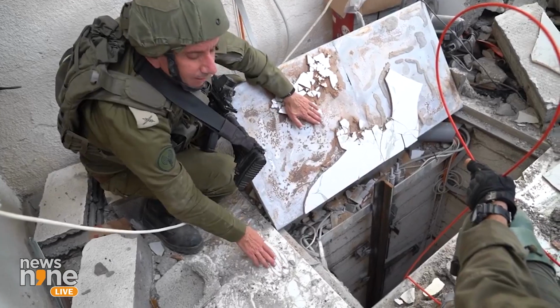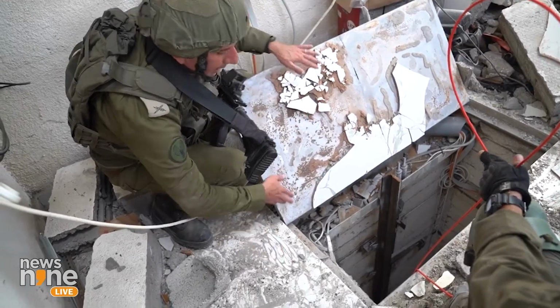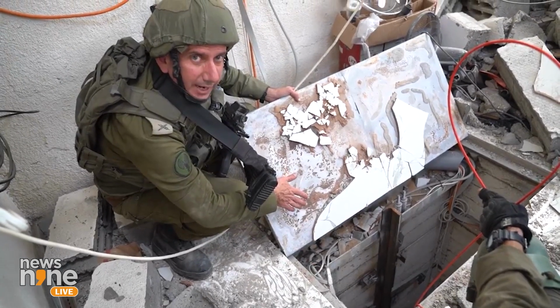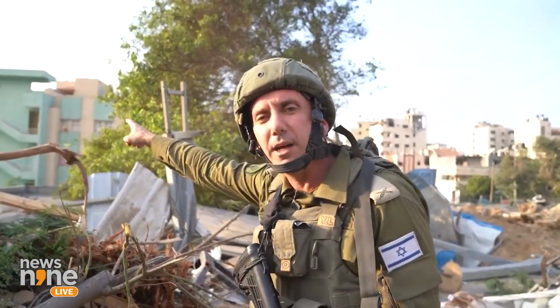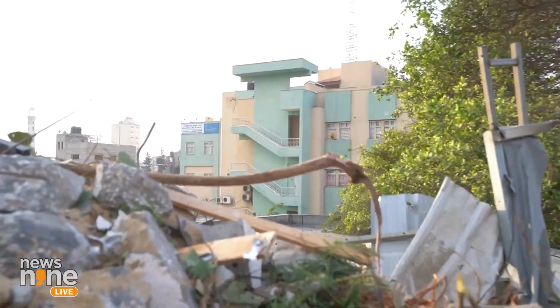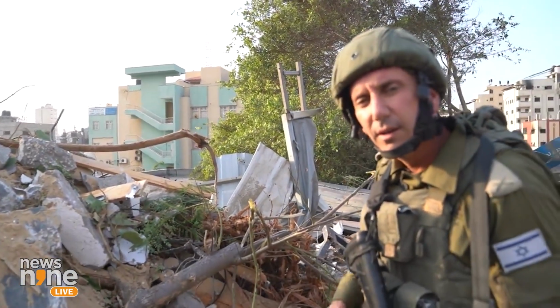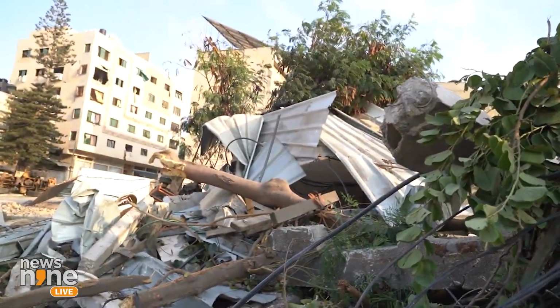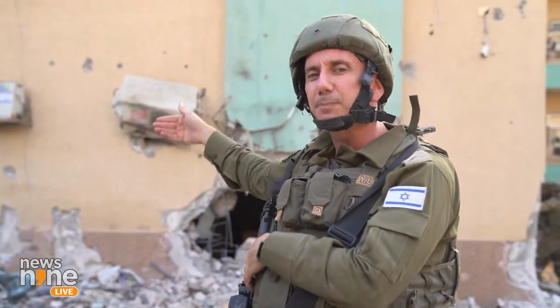This is a cover tunnel. It's part of the same floor and it slides down here. So it's a cover tunnel so nobody can find it. This is Rantisi Hospital. And this is the place where I showed you the tunnel. I want you to see. This is the back side of the hospital.